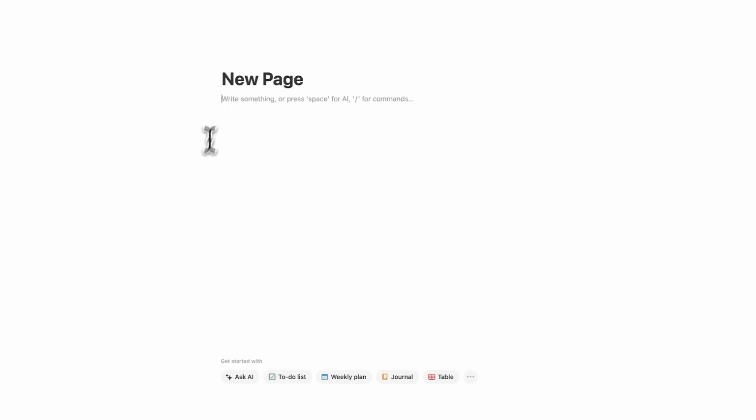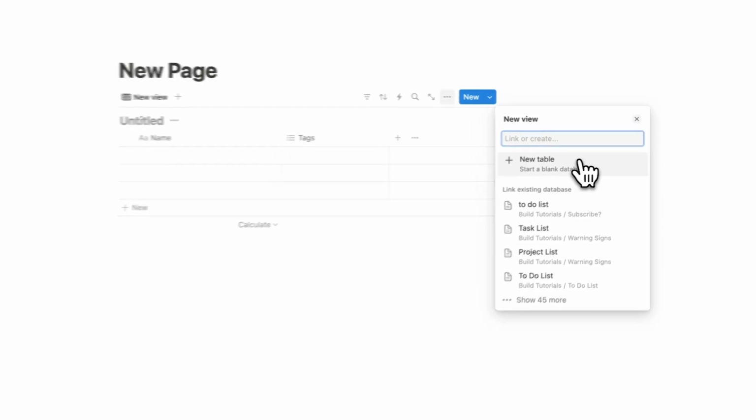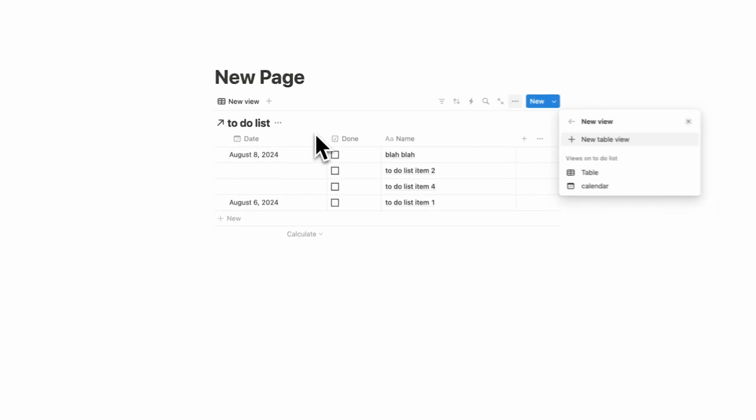Now, the cool thing of Notion is we could bring forward the data that we just created. This database was called to-do list. So go into the new page here, and what I can do is /data, click on table view, and this time instead of clicking on new table, I'll click on the to-do list. It's coming up in the recents here. And as you can see, I am now seeing this same database.